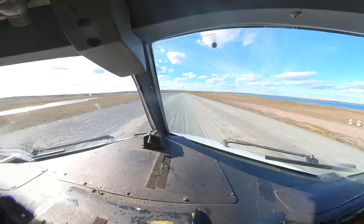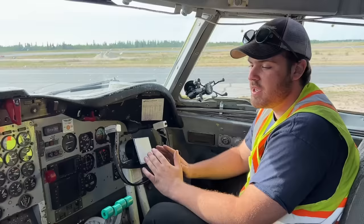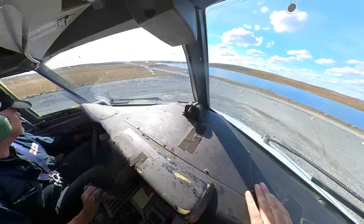Is there anyone living there, or what is the place like? No, it's just a mine. There's no community or anything. It's basically just a mine. It's getting close to the Bathurst Inlet and the ocean there.